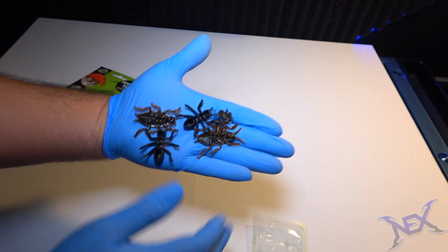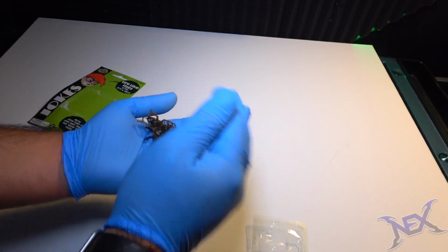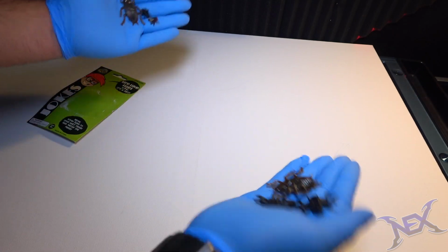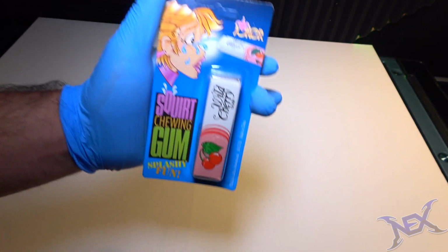Wow, that looks gross. Oh, yeah. All right, I'll give them 4 stars, guys, because they do look very realistic. Look, you could do this in front of your friends and then throw them the bugs. That'll freak them out.